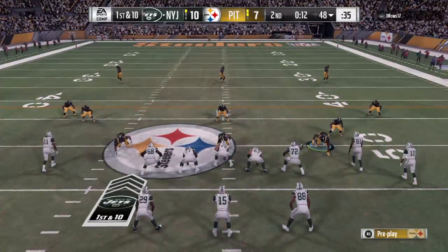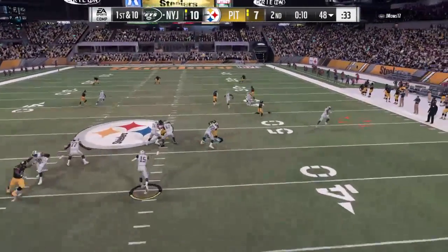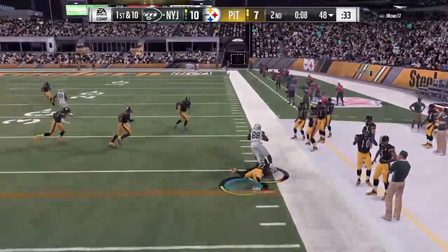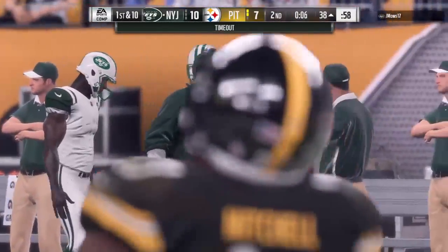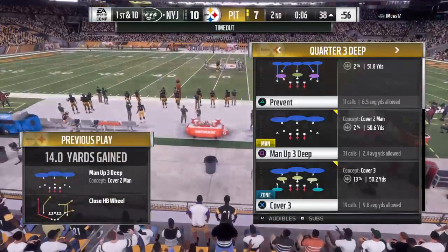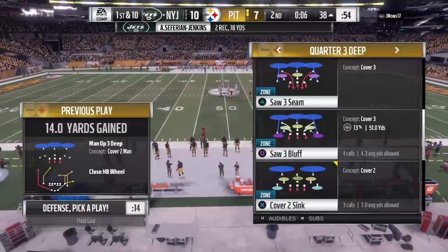Now let's go. Green 39. On 1st and 10, here's McCown. Caught. Safarian Jenkins, right side. The Jet passing game in rhythm. They've got another first. And offensively, they'll take the timeout with 6 seconds left in the second quarter.